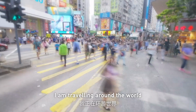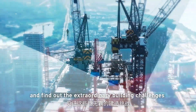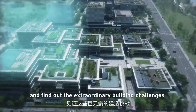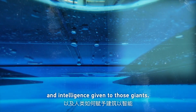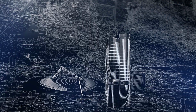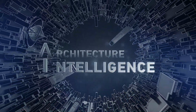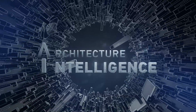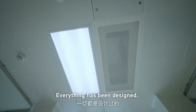I'm traveling around the world to visit a league of ambitious new engineering wonders and find out the extraordinary building challenges and the intelligence given to those giants. Well, I'm so excited. Yeah, and all those above, of course, will be all the pipings. Everything has been designed. Yes.